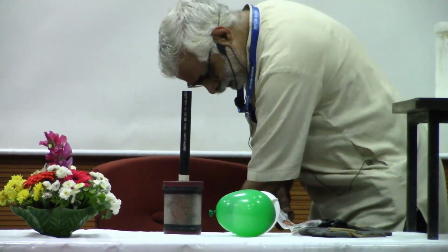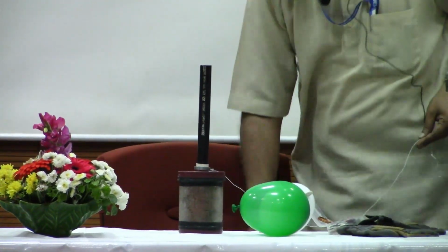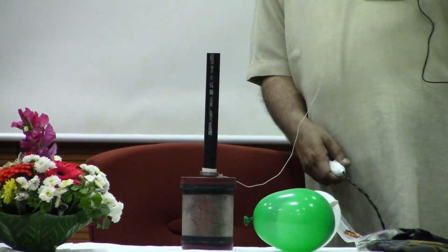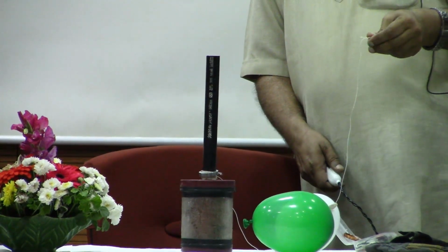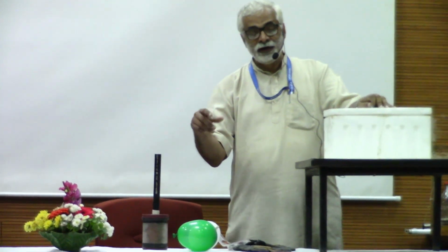Further, if you suppose you have a ring like this, and again I have deliberately put the paper, otherwise it goes anywhere. Okay. Now if I cool this, you will find that, as you may be knowing, it is because of eddy currents.